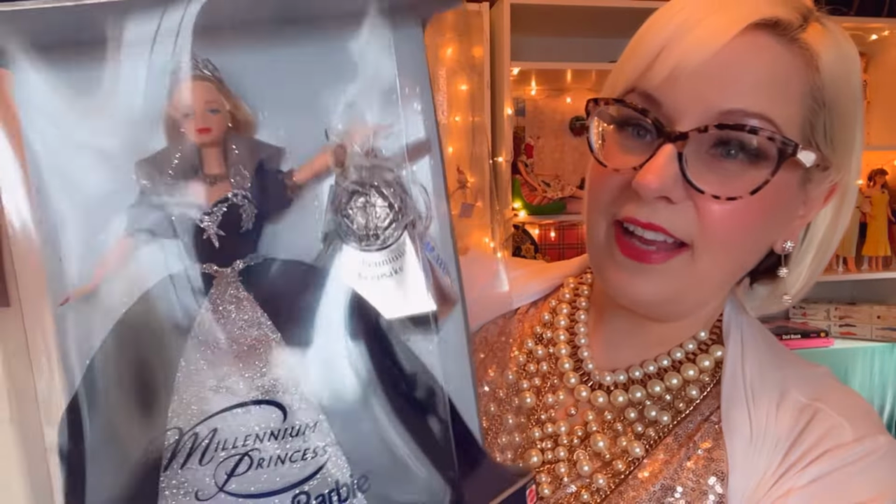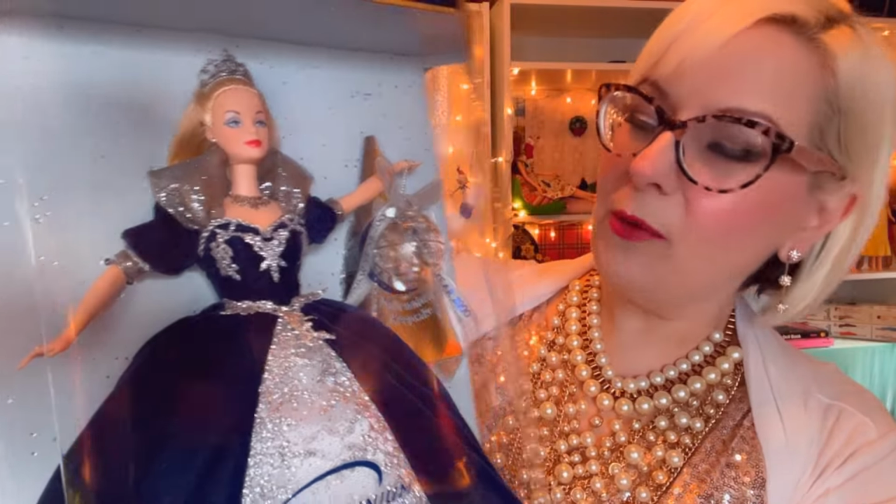Lastly of the box dolls, this is perfect timing, is the 1999-2000 Millennium Princess Barbie.